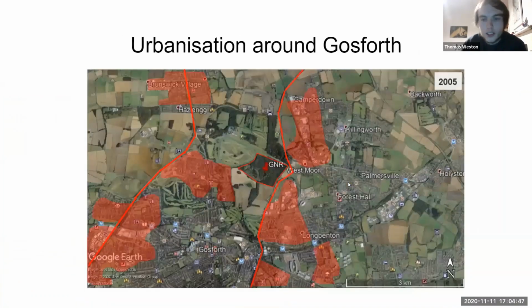So we were looking at the imagery that we got sent, and as you can see, we've got Gosforth Nature Reserve right in the middle, in the red box with the little pin on, GNR, and the areas that have been developed within the last few years, updated from 2005. As you can see, the areas are being developed, and there's a golf course right next to the nature reserve. There's also a lot of grassy fields which, we've been told, could potentially be developed in the future, and this could have some serious effects on the nature reserve.